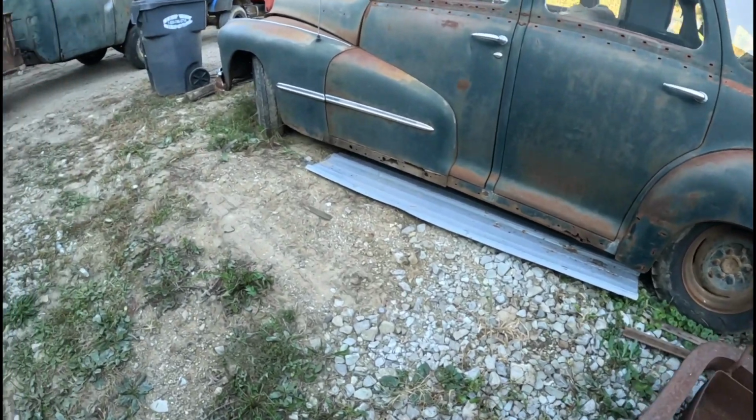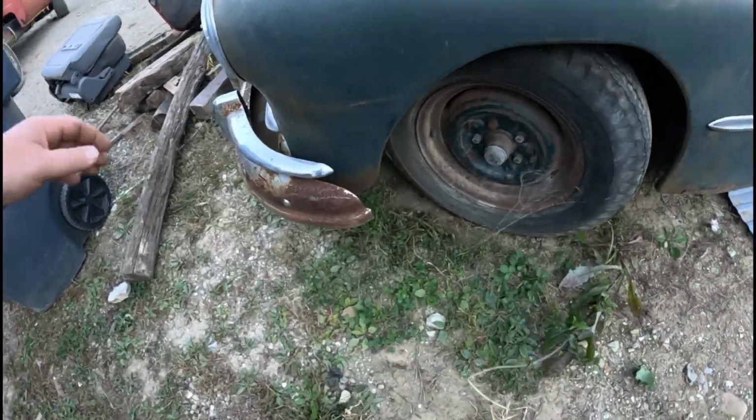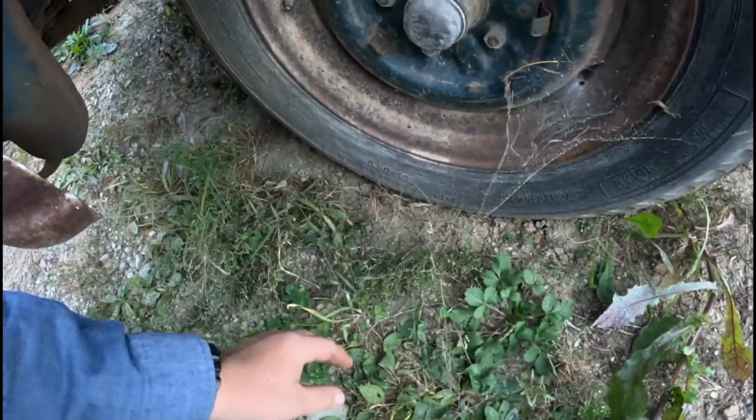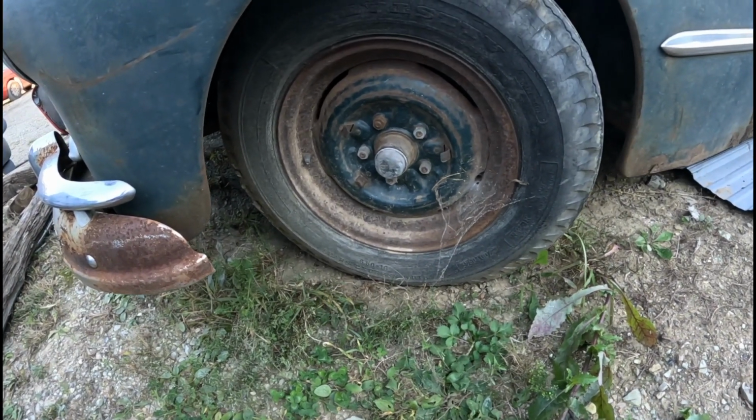Are these 16s or 15s? Oh, they're 16. As long as they're not like 16.5s or something. 16.5, I didn't know. 16 or 6.5 by 16. They're 16.